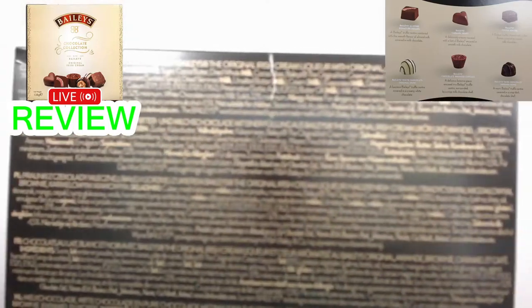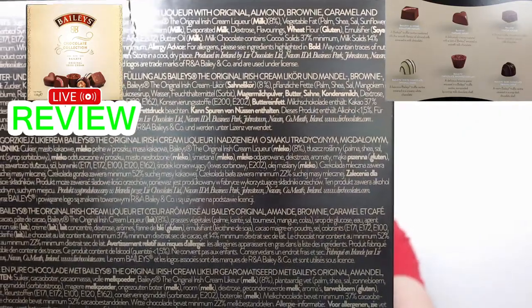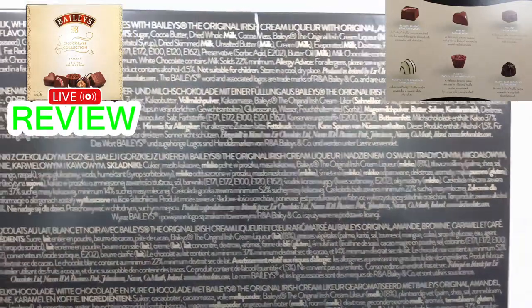Yeah, I can't see where it says anything about alcohol. It says drink aware on it and things like this. I can't actually see whether it contains it. I assume it does contain alcohol, but it doesn't tell you how much that I can see. You would have thought it would. I can't imagine it would be enough to get drunk on if you had the whole selection.